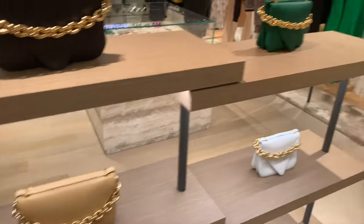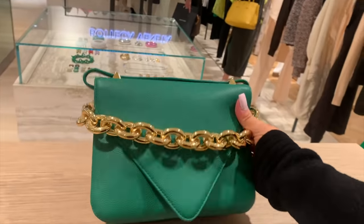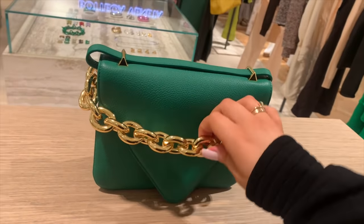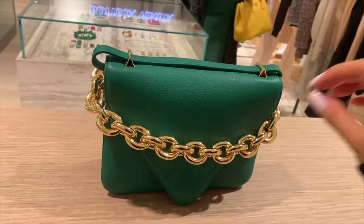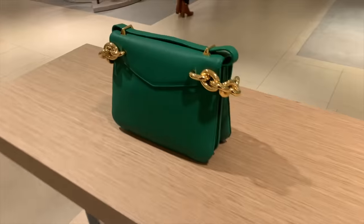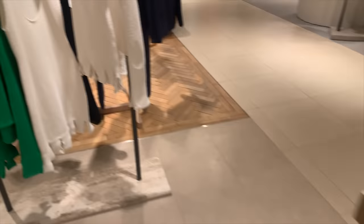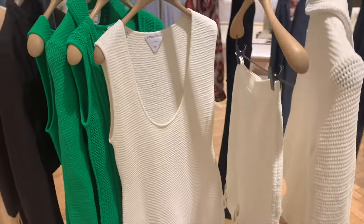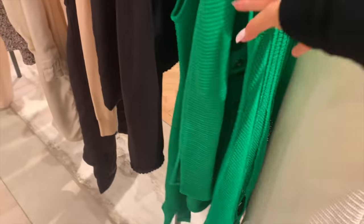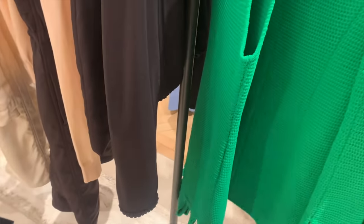I was just passing by Bottega and I spotted some new handbags that I haven't seen before. Look at this one, I love this green color. I actually don't mind this style. Oh, yes, definitely the green is my favorite. Let's see some of the ready to wear. These knitted dresses and tops are very popular. They have cropped jackets as well.